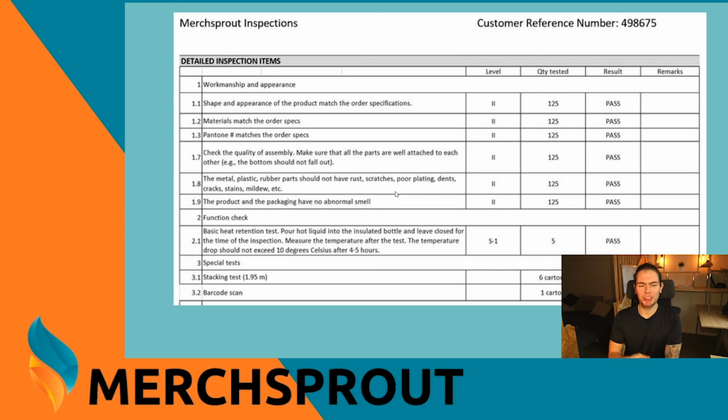The product and the packaging have no abnormal smell. This is quite an important point, because sometimes manufacturers may use components, manufacturing techniques or materials that give a smell, or they might use glue that's not acceptable. So we want to ensure that, in this case, the flask didn't smell inside, because no customer wants to receive a food product that smells of chemicals or has a bad odor.